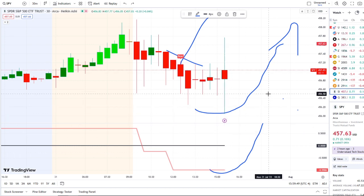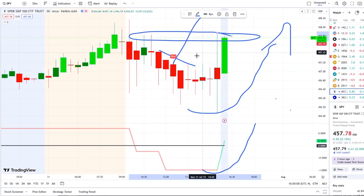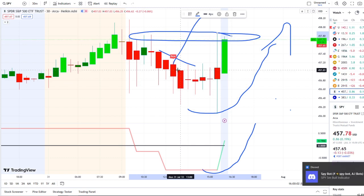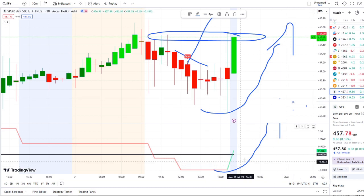But as we're doing this video, things have bounced from the 456 area all the way to highs so far up here of 457.70s. And that's another tight range of resistance. And there it is. Pretty strong close, guys. I have not seen such a big move like that into the close in a matter of minutes. And there you have it.